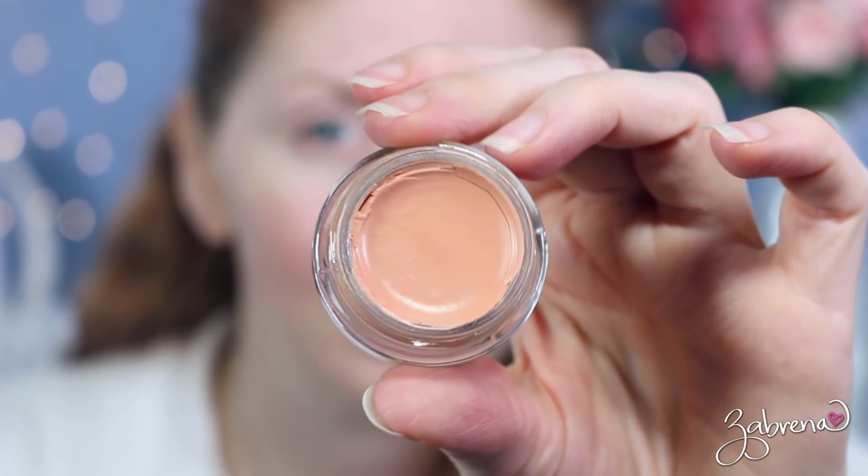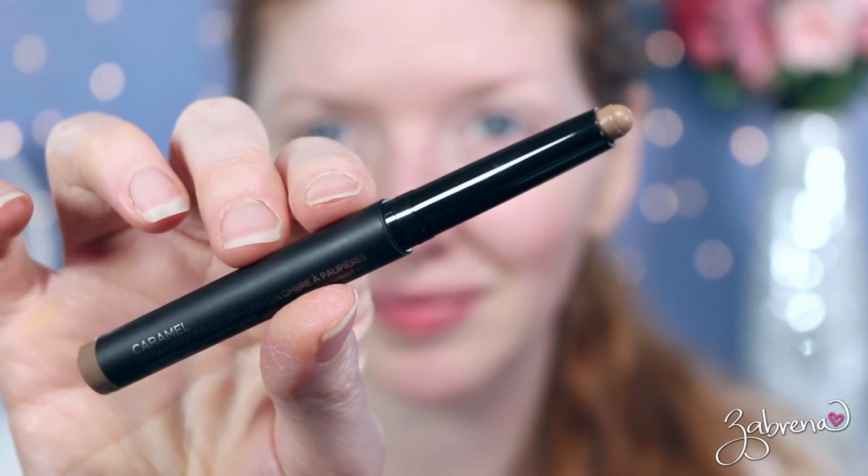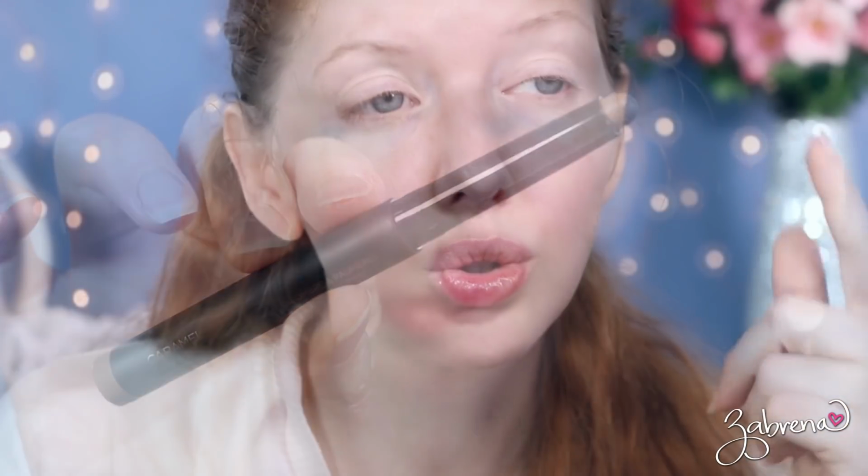I am beginning the eye look with one of the Maybelline Color Tattoos. This is in the shade VIP. This is a cream eyeshadow, very light, natural, nude type look with this one. And then on the high-end side, I'm using one of the Laura Mercier Caviar Stick Eye Colors in the shade Caramel. So I'll do drugstore makeup on this side and high-end on this side.